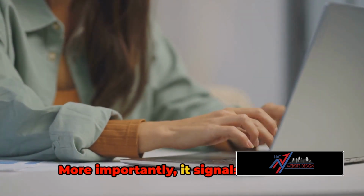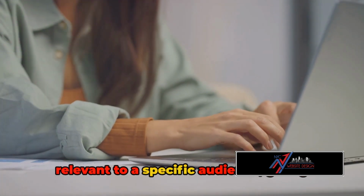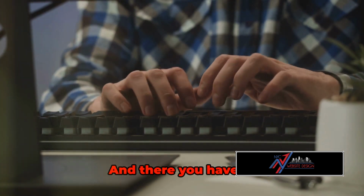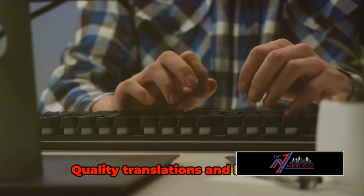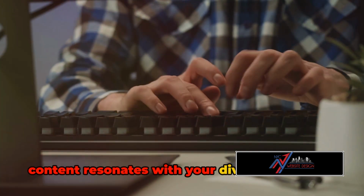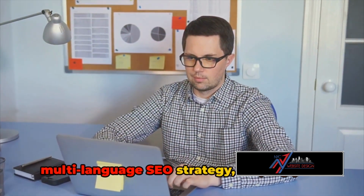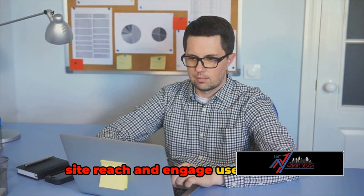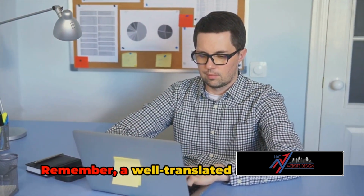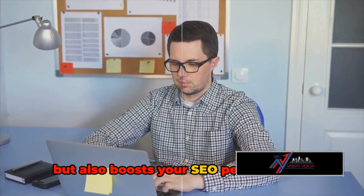More importantly, it signals to search engines that your content is genuinely relevant to a specific audience, giving your SEO performance a significant boost. And there you have it, quality translations and localized content, the two pillars that ensure your content resonates with your diverse audience. Each plays a crucial role in your multi-language SEO strategy, helping your site reach and engage users across different linguistic regions effectively. Remember, a well-translated and localized content not only enhances user experience, but also boosts your SEO performance.